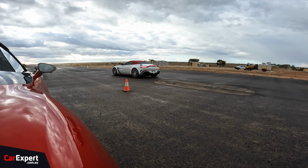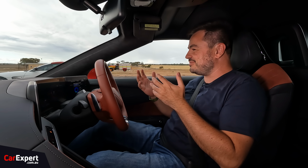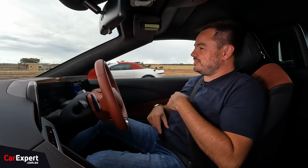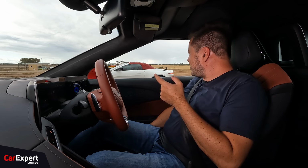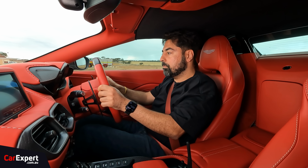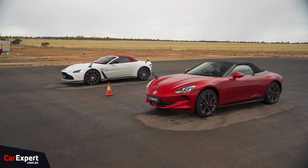Now, it is very obviously wet here, which is not helping Elbows over there, but I can't control the weather, unfortunately. I think even if he did have traction, I'd still probably have him. This feels so much quicker than that. But we'll see what happens when we do the roll race, because I think that's where, if you don't have traction off the line, it kind of makes it a little fairer. Launching on go. 3, 2, 1, go.